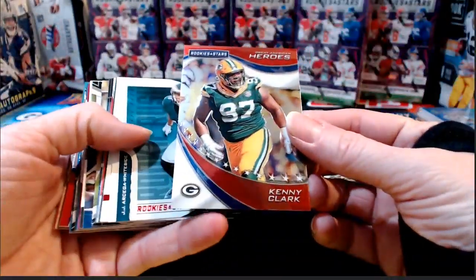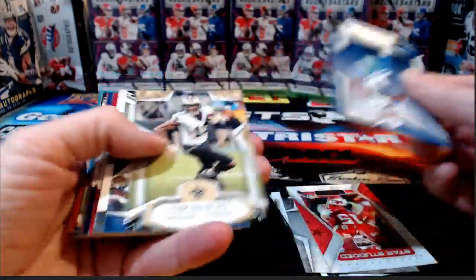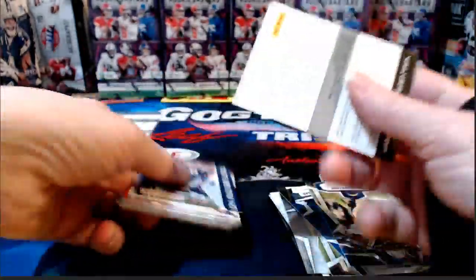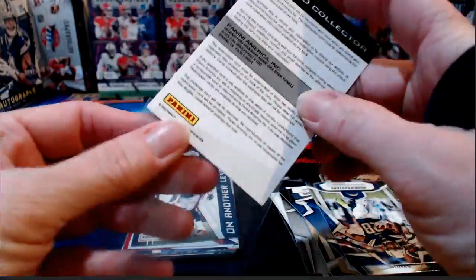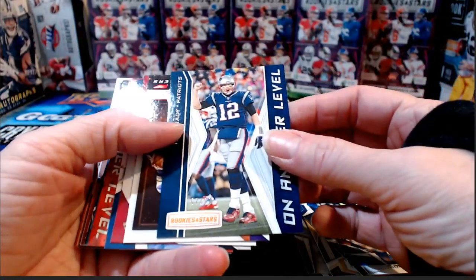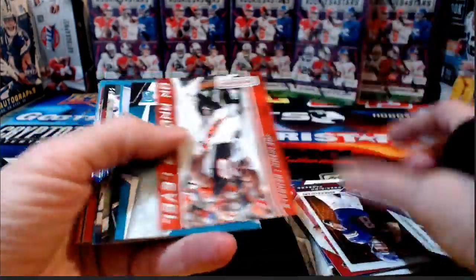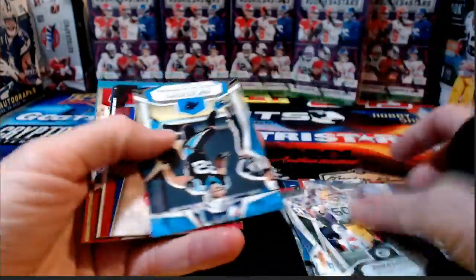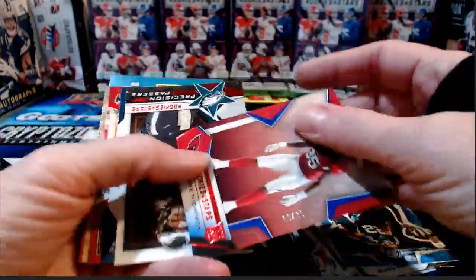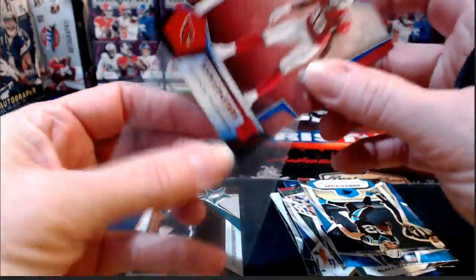That's all. That's not numbered. A third redemption makes an appearance. Our housekeeping area is getting quite full up there. And Tom Brady is numbered to 99 for the Patriots. It's numbered to 35 for the Cardinals, Deontay Thompson.